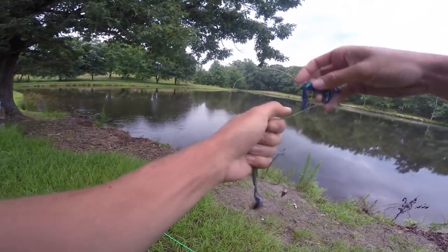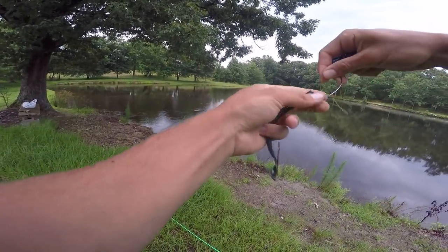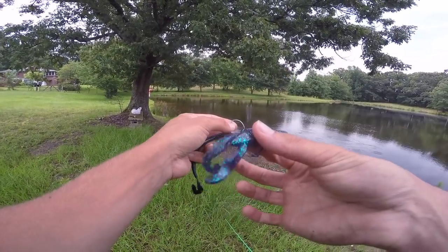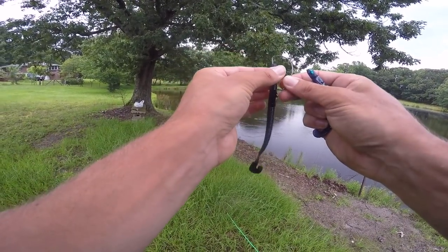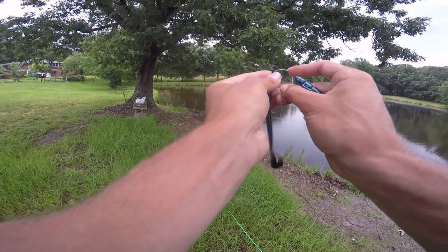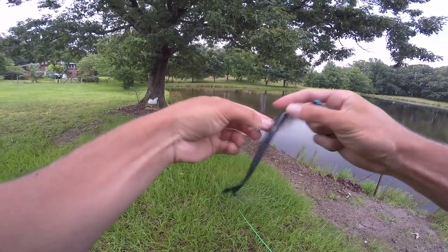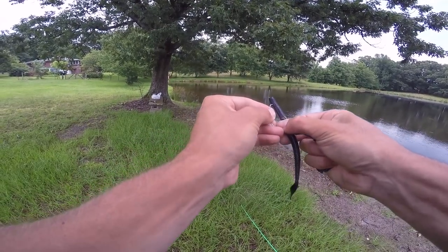So we got this crawl out of the way, out of the four lures that I picked out at Walmart. Now we're gonna move on to this little speed worm right here. We should be able to knock this one out perfect. I think the tricky one's gonna be the swim bait. I think the popper we're gonna be able to catch a fish on. The swim bait I think is going to be the trickiest, so we're going to save that for last. But here we go.